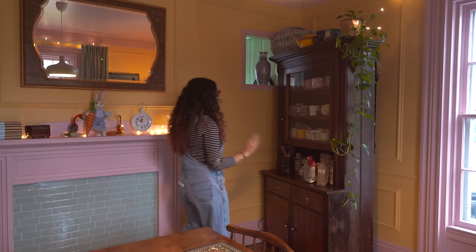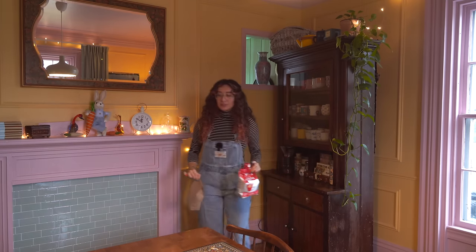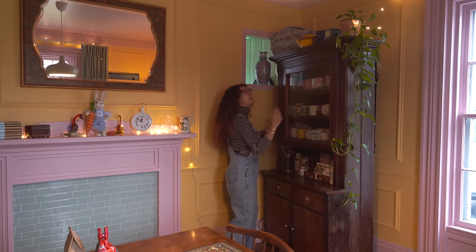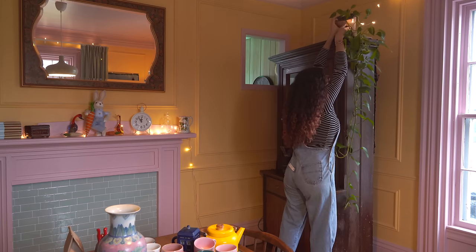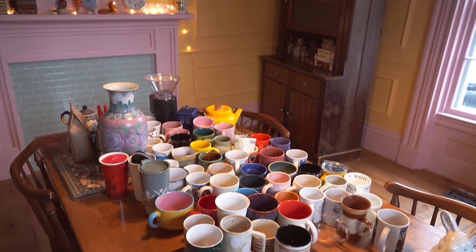Let's go start building this coffee nook. Okay, the first move is to remove this cabinet. So I have to empty it, which I'm not looking forward to, but that's fine. There's just so many mugs. Okay, all the mugs are gone.